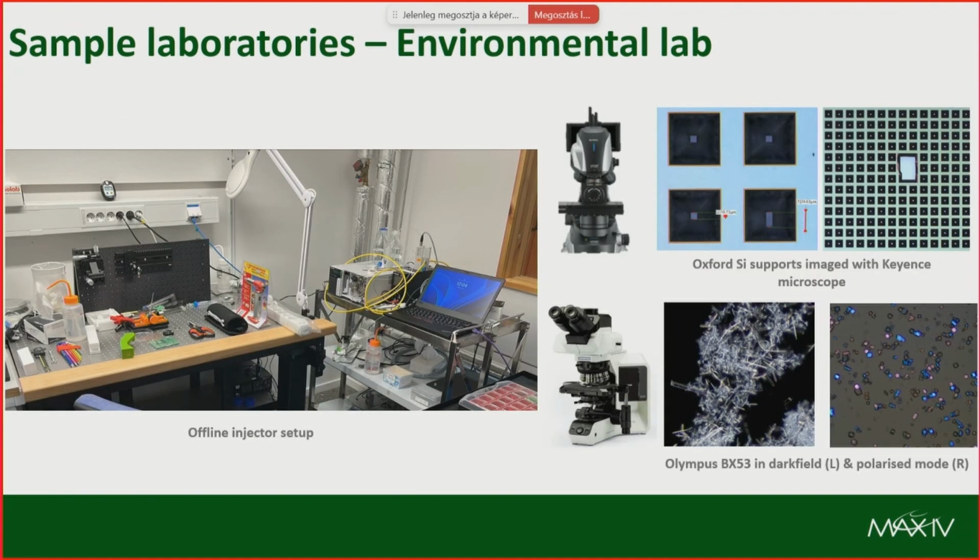We also have the environmental lab. This is where we have our offline injector setup, where we test samples before you bring them to the beam. And we also have 2 different microscopes which can help in identifying both crystals and the setup. On the Keyence, for instance, we can load that acoustic chip, and then with the microscope follow if everything is working correctly before we load it to the beam, which also helps to avoid certain problems that would happen before it goes to the beam, so we don't lose beam time.